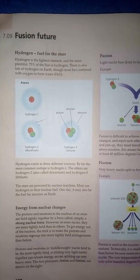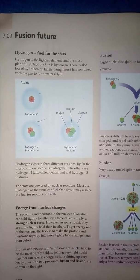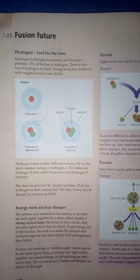Hello students, I will be discussing fusion future, that is 7.09 from physics higher tier.